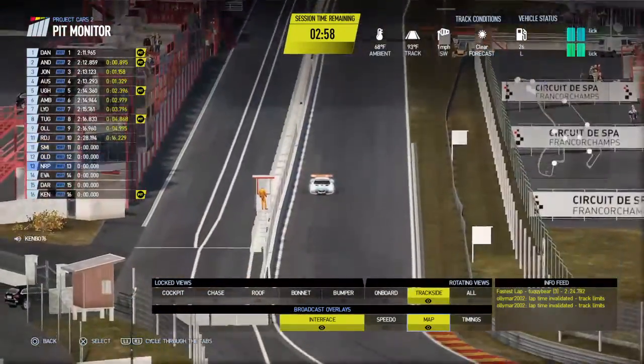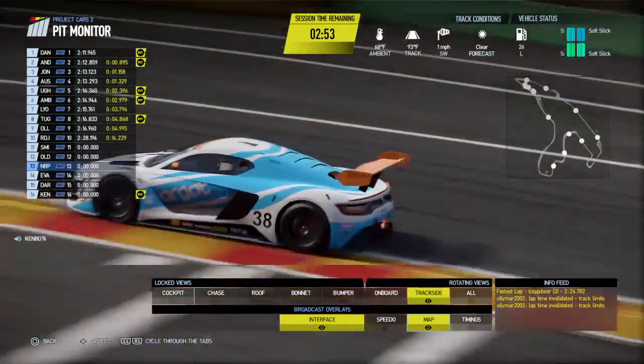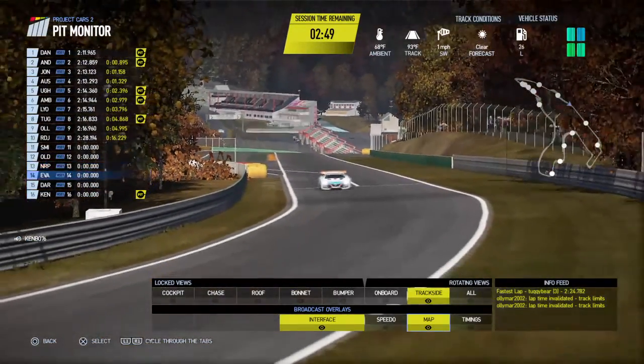Right now, where's Nicky at on track? 13th. Looks like he's got his headlights on. Coming in for a flying lap right now. He was really fast in practice. Went back to the pits there and worked on his setup just a little bit.